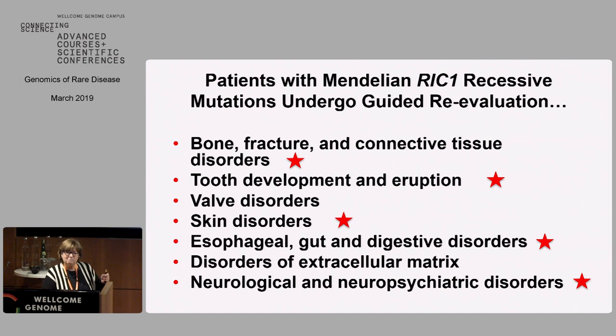So we were able to go back and ask Falzan, can you bring the patients back in to look for some of the other phenome that we've seen in BioView patients and in the fish? And so they actually did bring the kids back in for what they called a guided reevaluation of the phenotype. And indeed, although it wasn't initially reported, the kids do have evidence of connective tissue disorders. Teeth are very late erupting. They don't get some of their teeth at all.